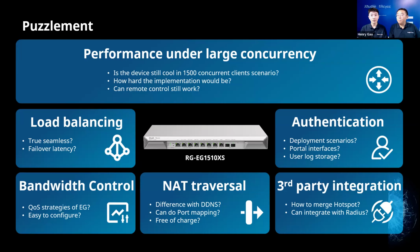Next, let's take a look at our testing environment at Fuzhou headquarters, where more than 1,000 devices are tested concurrently. Let's see it. Yes, that's fantastic. I see so many devices, so many racks, and maybe so many tests. Yes. But I still want to see some real projects. What did EG1510 do in true projects?